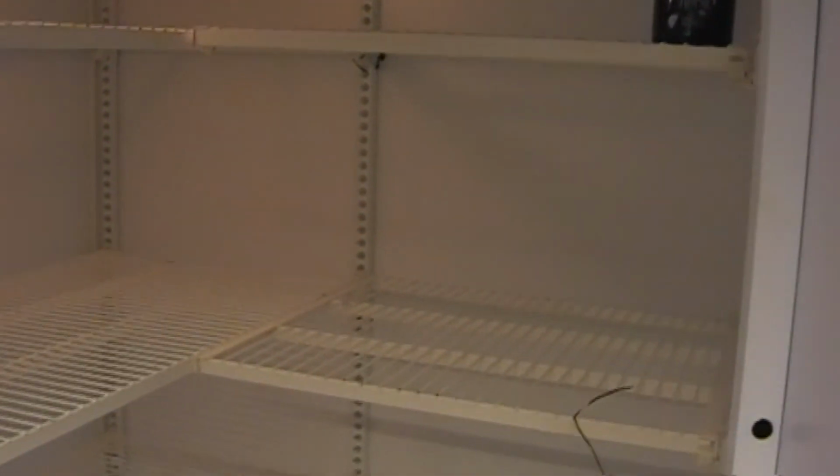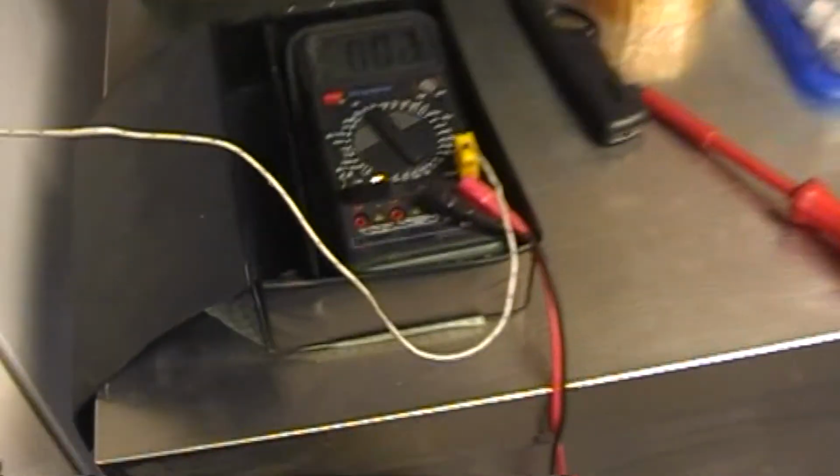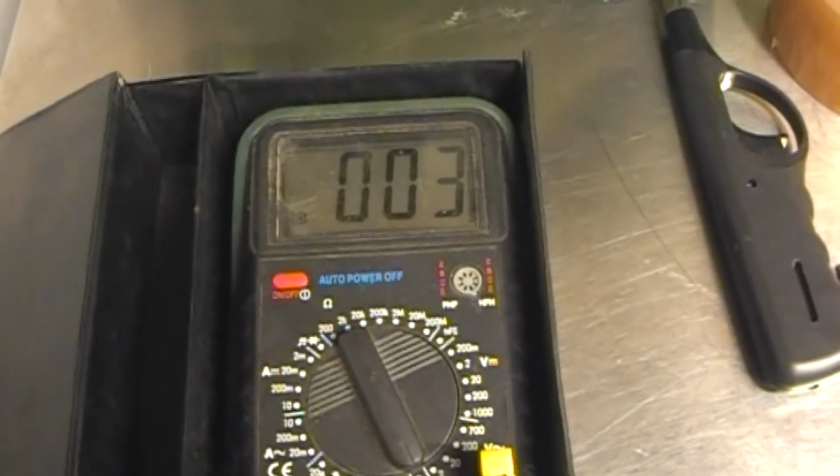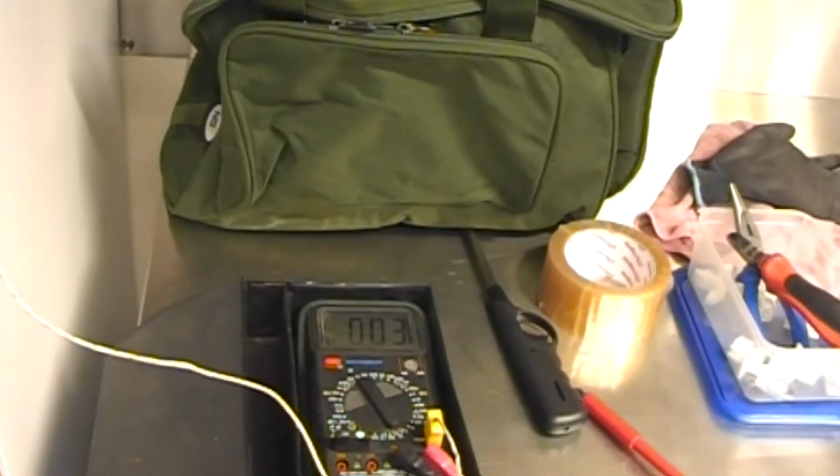I think it's more or less the same as I had it before. I can definitely feel the cold air there. It's like AC. What's she going up to there? Yeah. So time to fill the old girl back up.